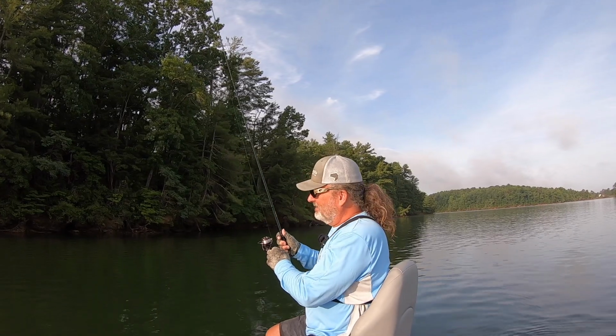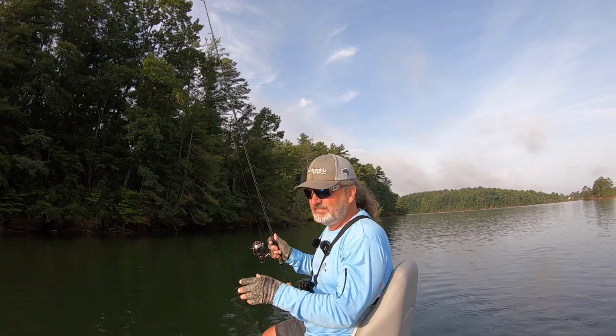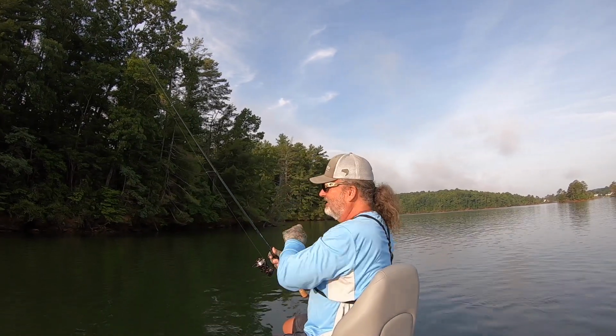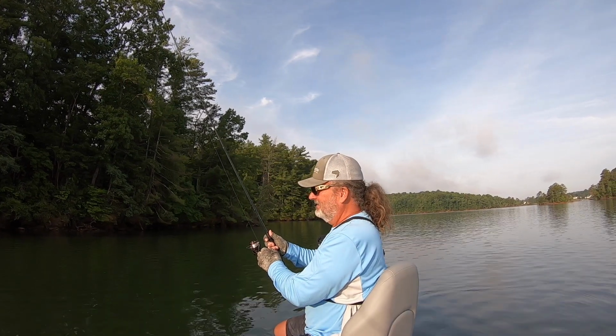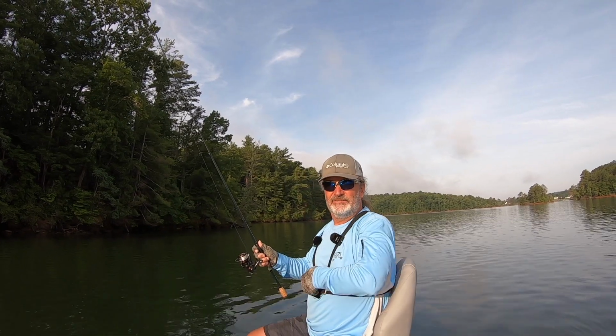So we're back out here in deep water. The boat's sitting in 66 feet right now. We got a bluff wall, there's a point back here, and this is kind of the pattern we've been on here lately. We only caught two topwater fish this morning.